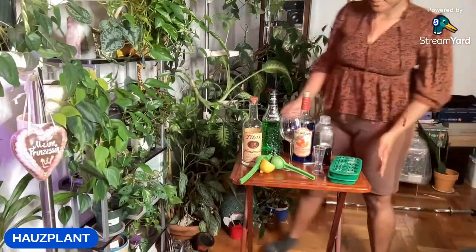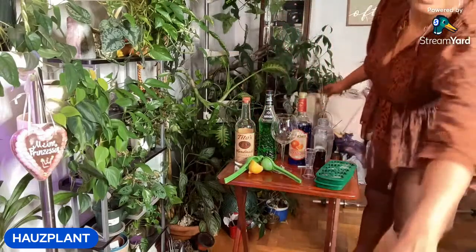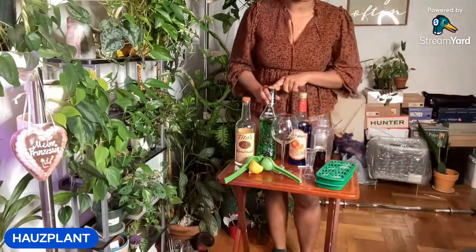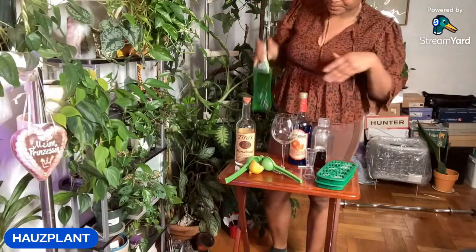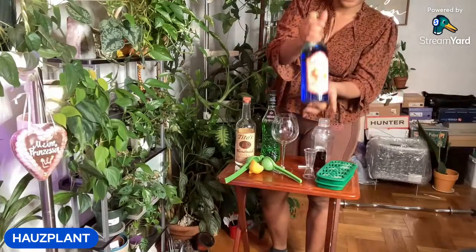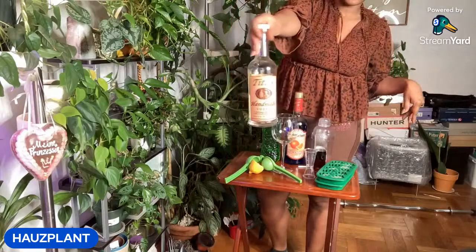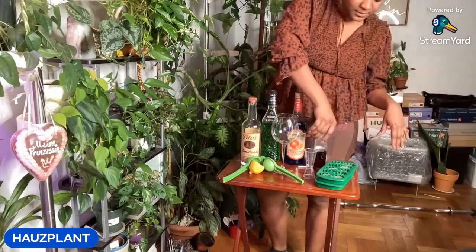Let us get into our lemon drop. To make the mermaid lemon drop, we are going to be using 1 ounce of Midori. Midori is a melon liqueur. We need 1 ounce of blue curacao. You will need vodka, about 2 ounces.